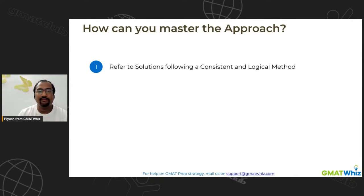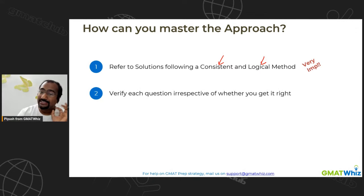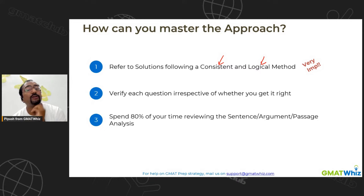So always refer to solutions which are consistent, which are using the same method to solve all questions. If you refer to a solution style where a particular type of question is solved in a different way, another type of question is solved in a different way, you'll always be confused. So focus on solutions which are consistent, using logical methods instead of shortcuts. It's very, very important that you do this. Otherwise, the solution review part is not important for you. Verify each question irrespective of whether you get it right or wrong.